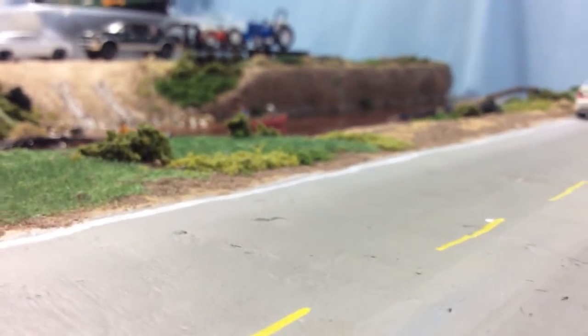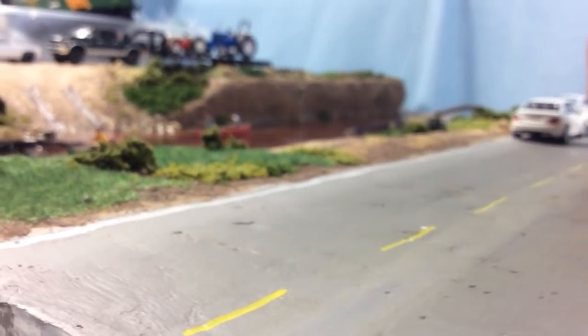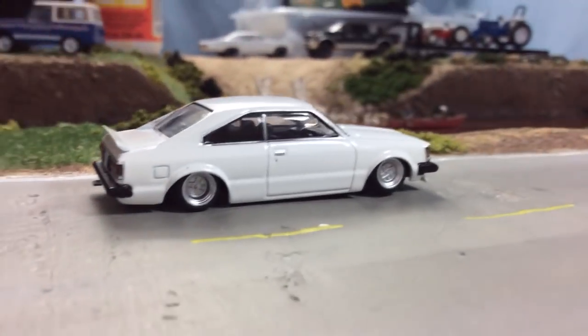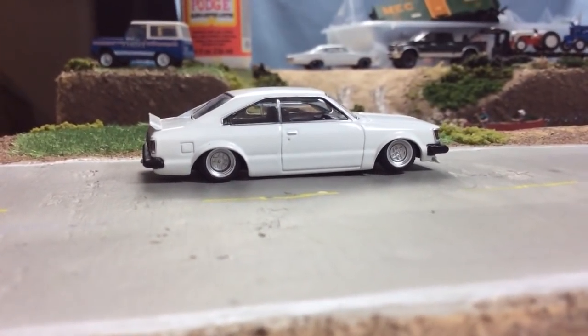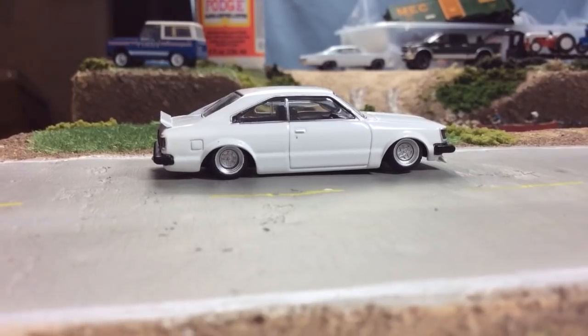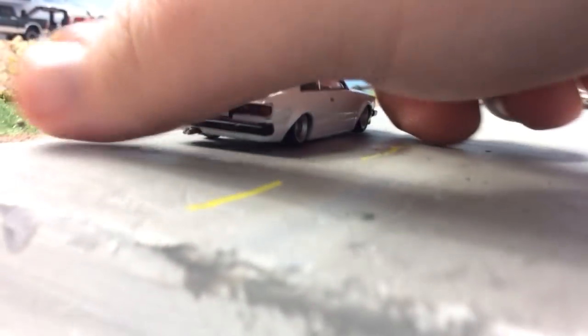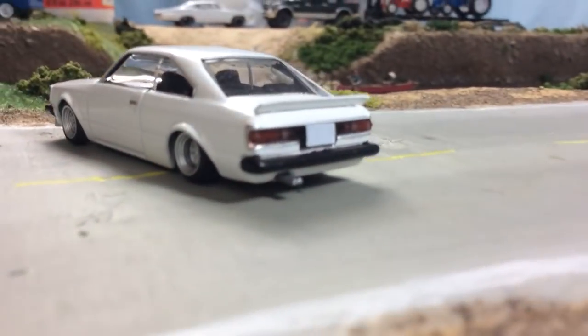Waste no more time on that one. Okay, so the last four are possibly the best four. Aoshima Toyota Carina HT in white. Absolutely sick. Aoshima. I love Aoshima diecast.